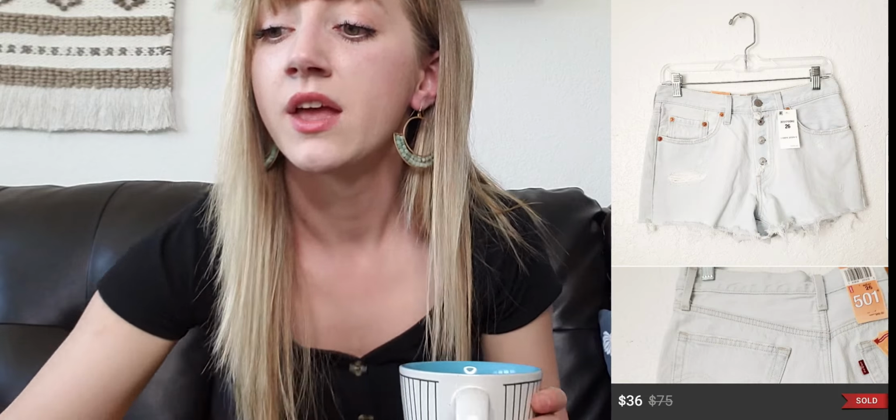So this next one is a pair of vintage, oh, I'm sorry, they're not vintage. They're Levi shorts that were new with tag. They're the cutoff 501s, and they're kind of that modern comeback of the Levi's. And they sold for $24 via, or I'm sorry, they sold for something else. Let me look here at my notes. They sold for $36 via offer to liker.